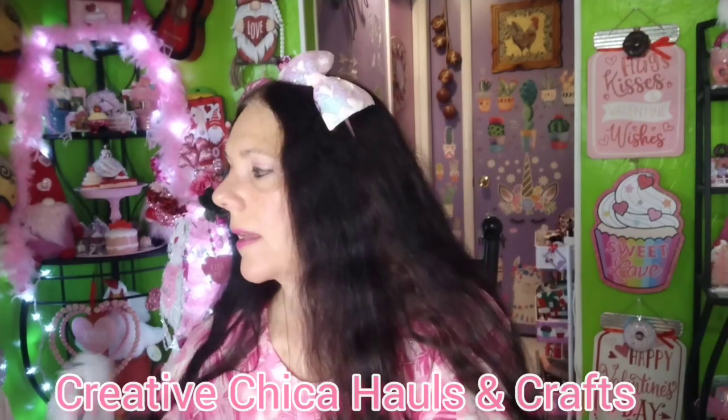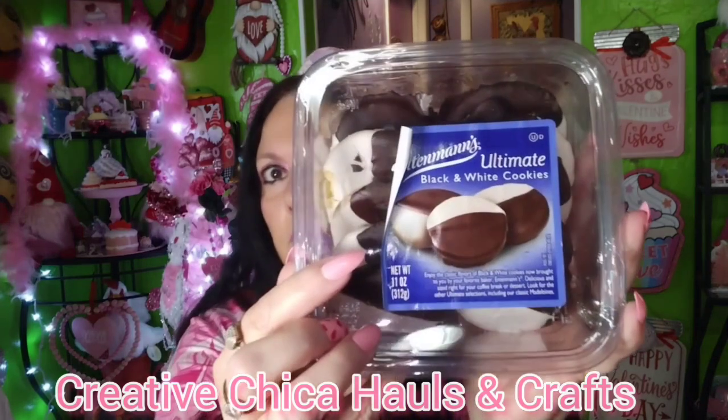You're okay. And then they had these cookies. They had two left. I said, oh, those look kind of good. So they're called Ultimate Black and White Cookies from Entenmann's. Got that.